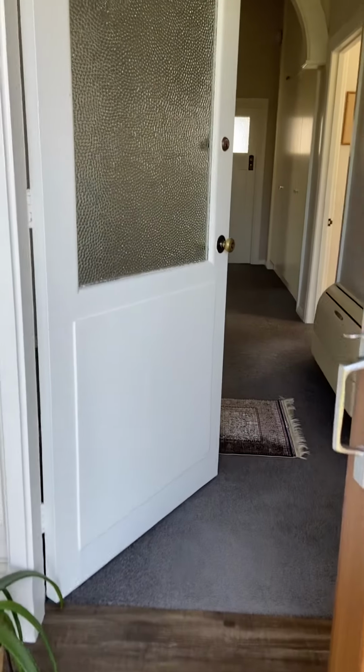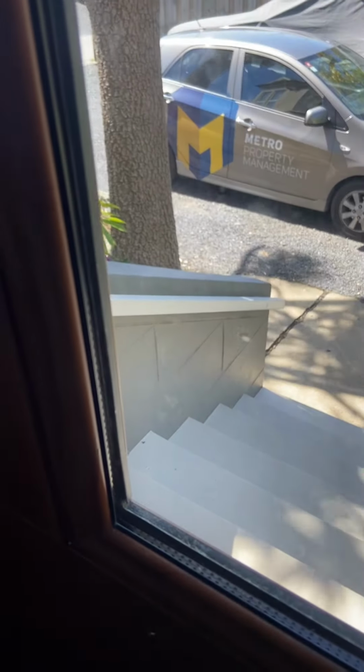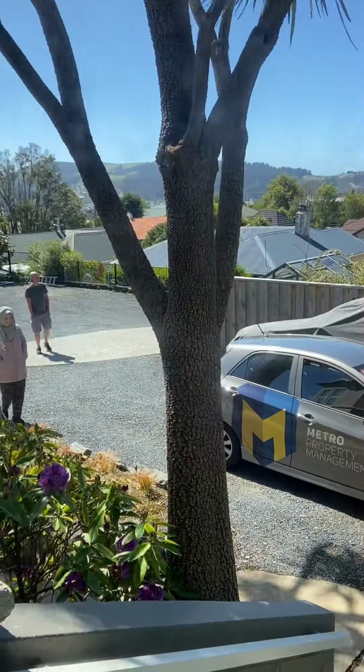Into this home, we have through the main door, and we have a nice little foyer area here. And the place is all fully double glazed. There's an area out the back there, which we'll show you in a minute.